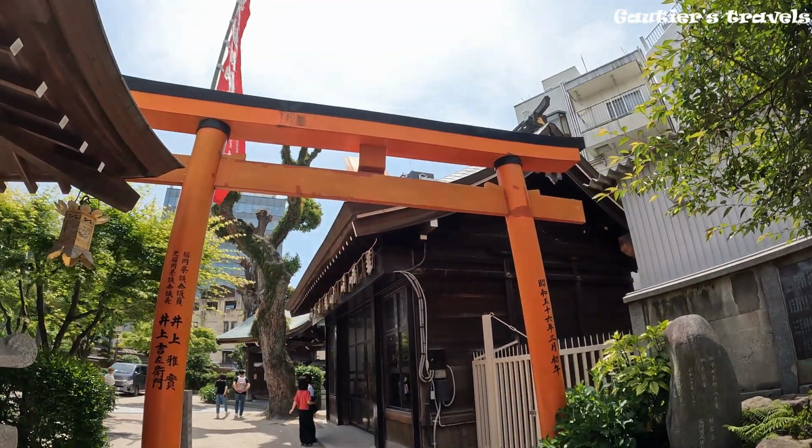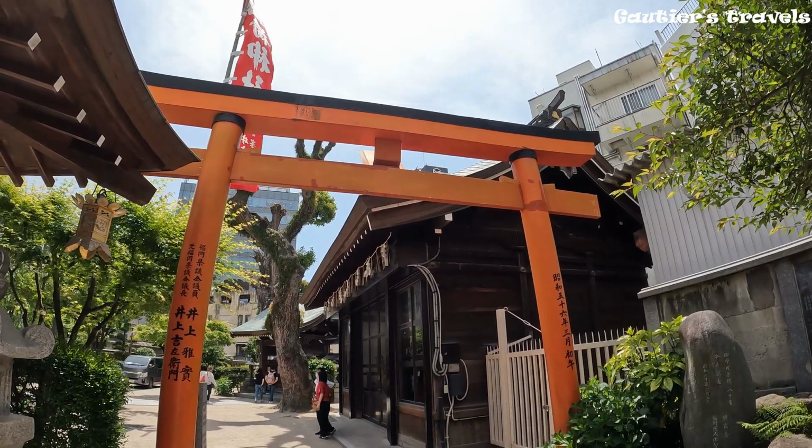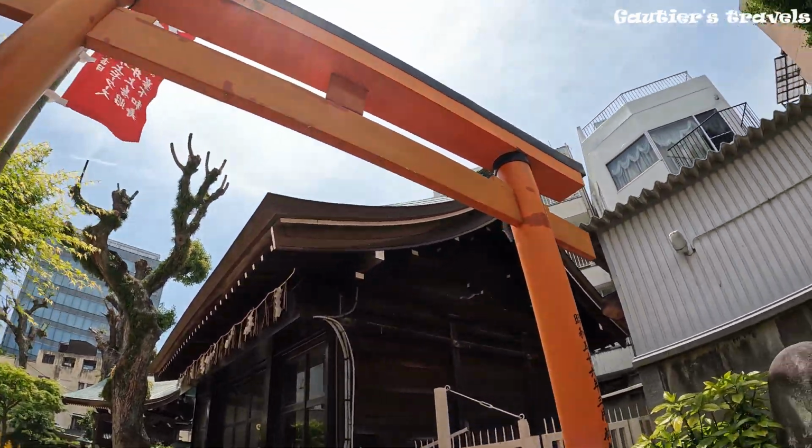For me, the Torii Gate is the symbol of Japan. You can find them anywhere in the country and they are all absolutely stunning. It's a simple gate, orange with some markings, but it's so beautiful.